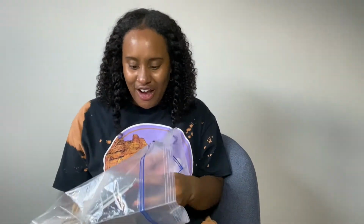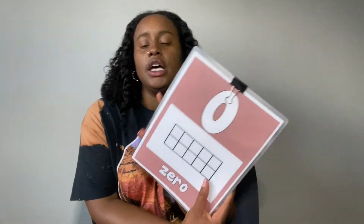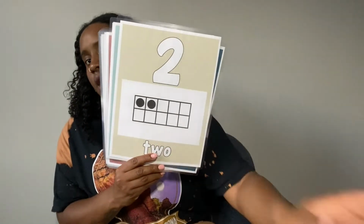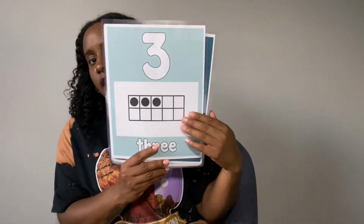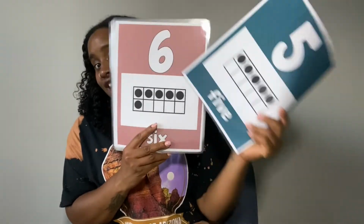One thing I will show you that I had last year, let me show you. Woo! I had to go in all my teacher stuff to pull it out as I already packed it up. But last year I got these number posters from a TPT seller, and she had the perfect color scheme. I had these last year and I laminated them myself. So I have 0 with the 10 frame, 1 with the 10 frame, 2, and look at all the colors, you guys. It's legit the colors that are within my scheme.